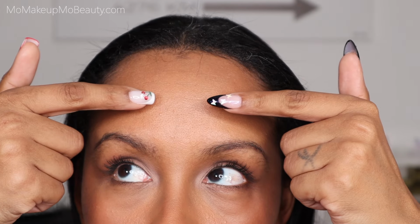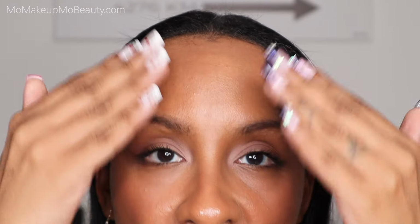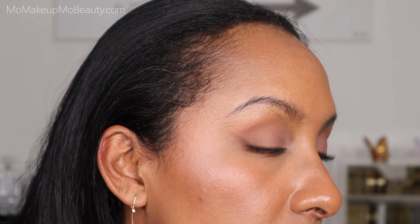Now, I have some fine lines on my forehead. Okay, you can see them right there. 1, 2, 3. All right. They look super smooth because of all the boost of hydration that I am getting from this foundation. I really like how it looks on my dry area. Amazing. Really, really like it. Now, this is the section that we use the sponge. Over here, we use the brush.